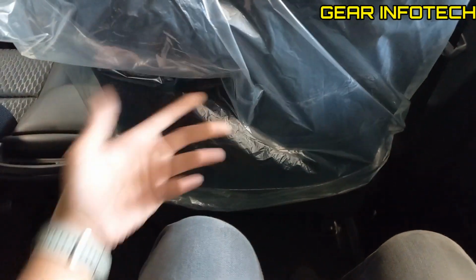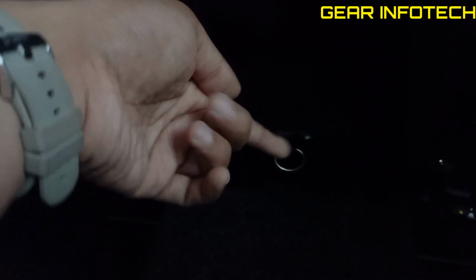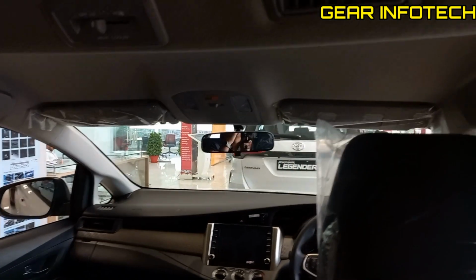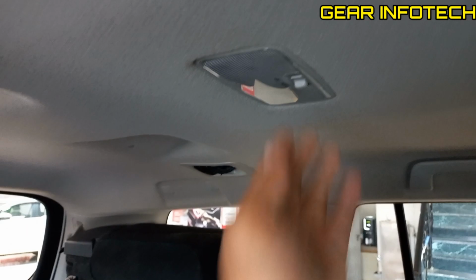Talking about my knee room, of course, it's INNOVA. Knee room is good. Under thigh support is also good over here, you can see. And over here, you'll be getting some features like the 12-volt charging port, USB port, a storage space, air vents to control the fan speed, reading lamp in the center.